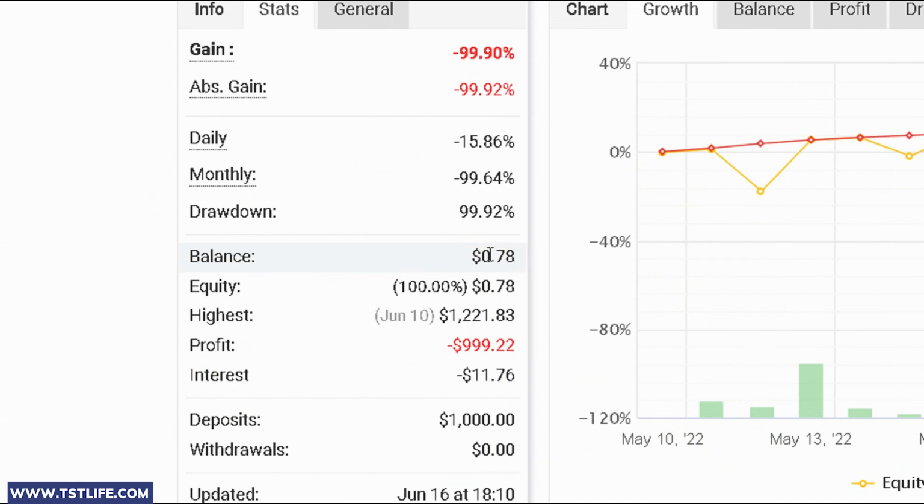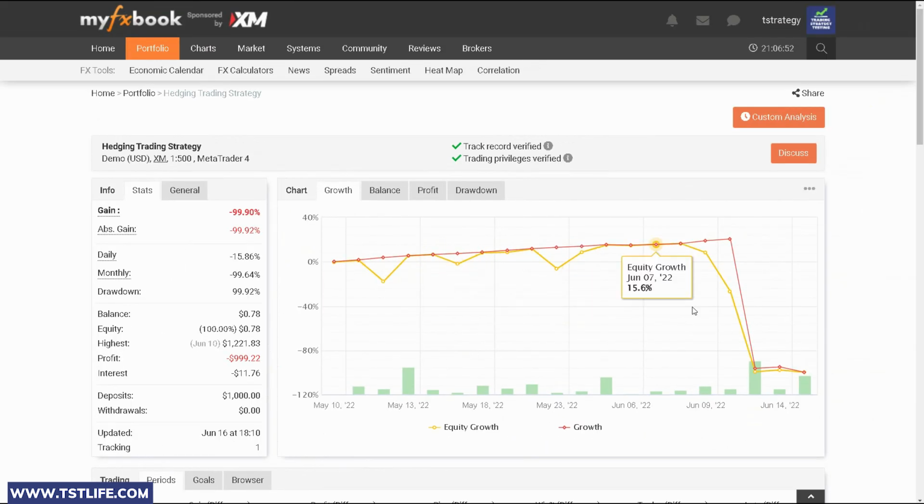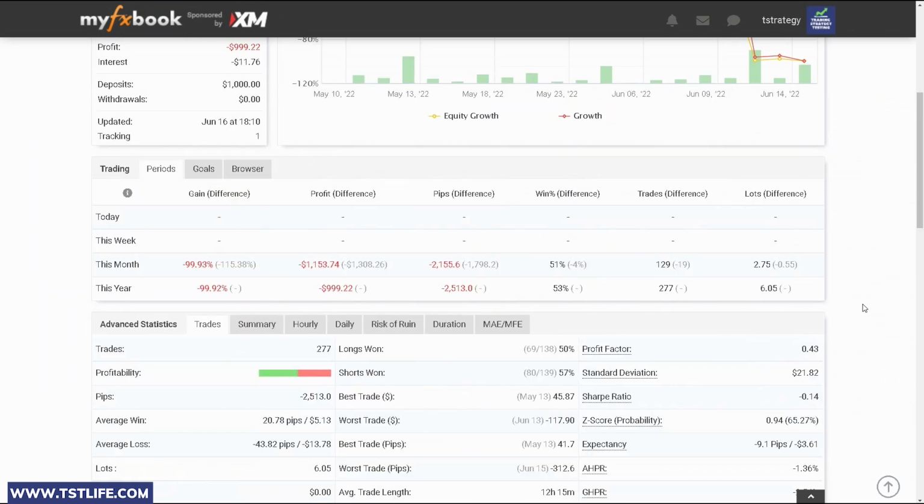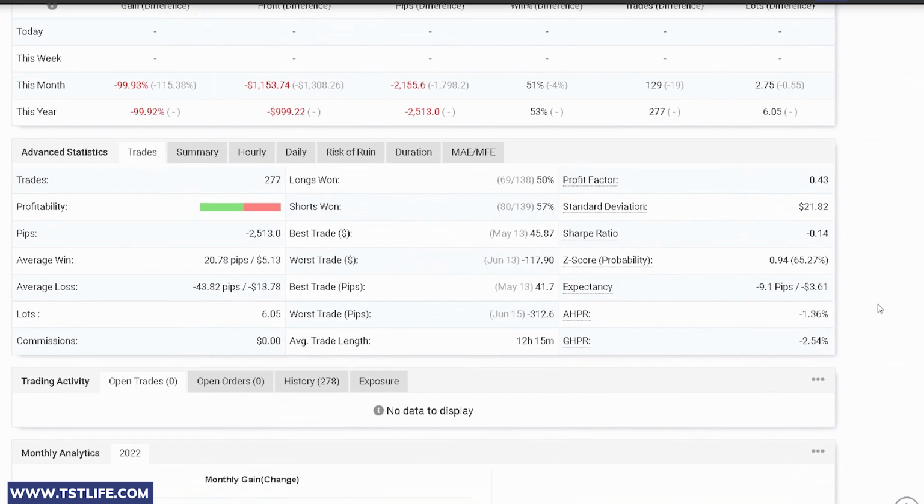This is not even our balance. It's just what's left from the free margin the broker has given us when we opened this account. That was a quick way to blow up our investment. Glad I didn't use any real money here. The rest of the figures are catastrophic, obviously.